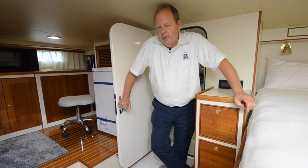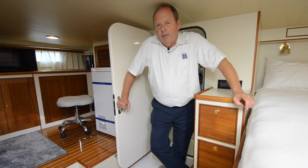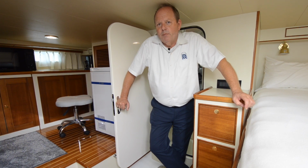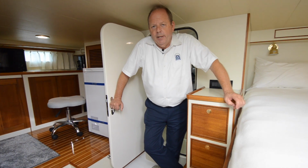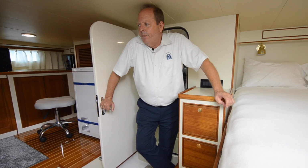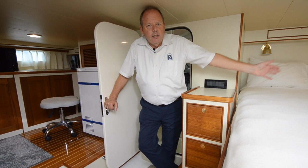When you take on part-time help, it's really good for them and for you to have a separate space for them to be. They might be a great captain, but maybe you don't want to hang out with them all day. The captains really like having a decent-sized bed.